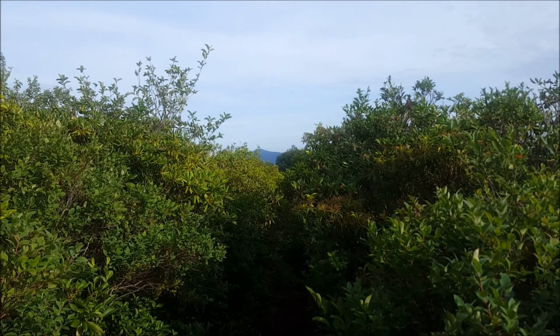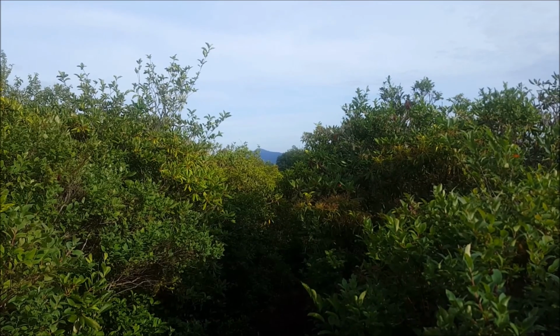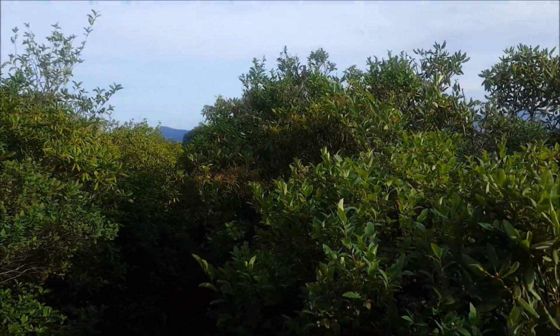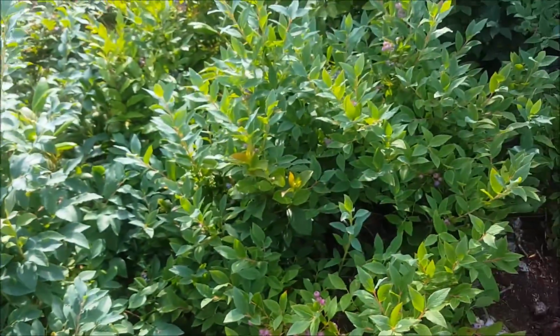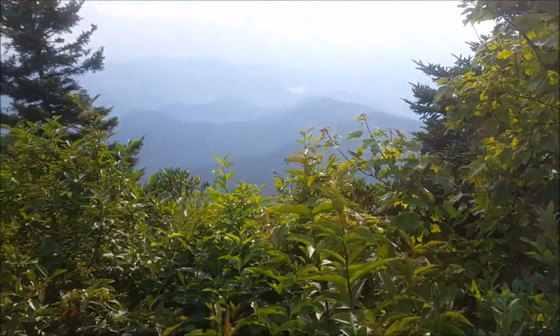I didn't take pictures or video from this spot on my way up because I ran into a couple guys and we got to talking, and we also were eating blueberries. This is a nice spot filled with wild blueberries, and also a decent view west.